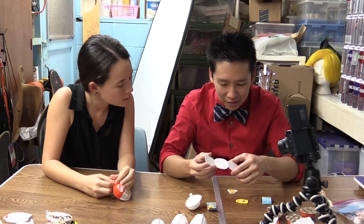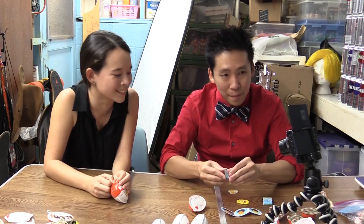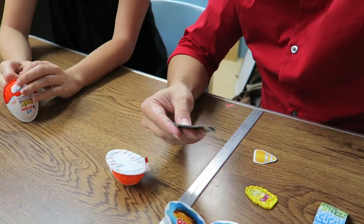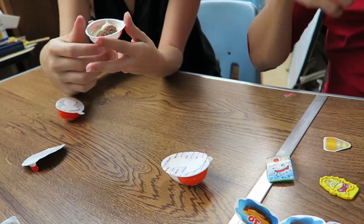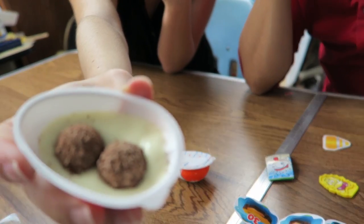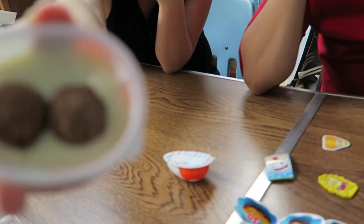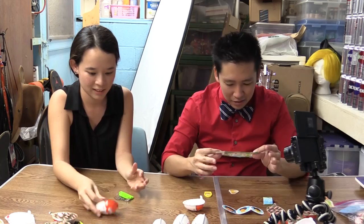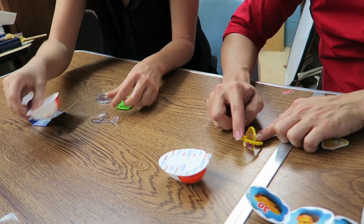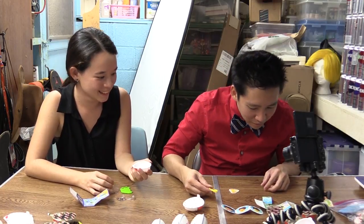What is this? It looks like a game. Are you supposed to flick him at people? I don't understand. Well, I can show them what the candy looks like. This is what the candy looks like. It's like a cream, and then it has two little, like those Ferrero Rocher chocolates. Okay. It's really yummy. How does this thing work? Is that what I'm supposed to do? I don't even know.